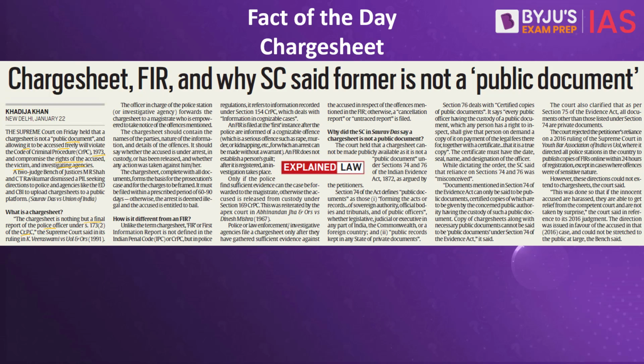So what is the first information report or the FIR? There is a person who sees this particular heinous offense. He goes to the police station. The police station takes all the information. So the first time this information is given to the police officer, the information is put on paper. That is what is called the first information report.